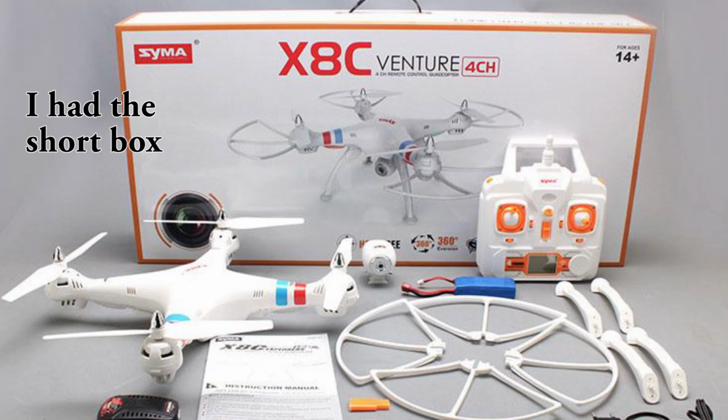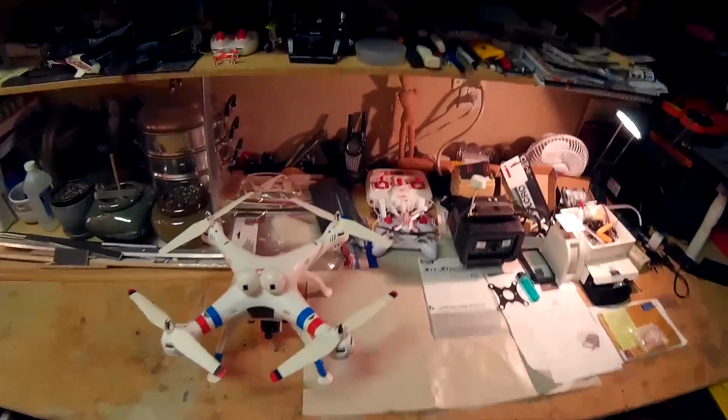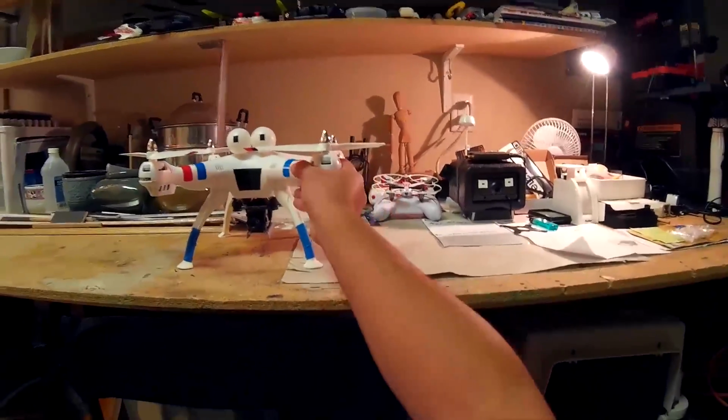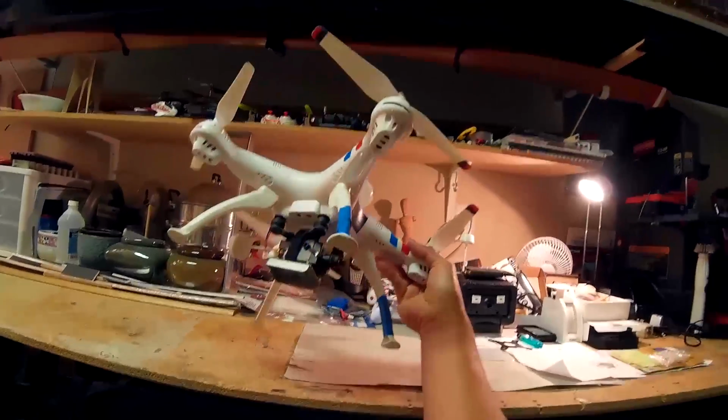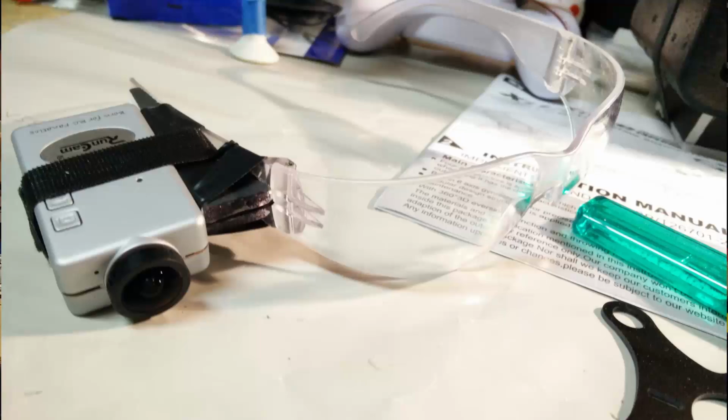Syma, whatever, X8, X8c. It's a large toy quadcopter which mimics the DJI Phantom, which obviously it's not, but you know, it's $100 or roughly so much. Now, obviously, this guy here has been heavily modified. Got FPV going on here. It's a mount for a Runcam, which I'm actually using to film this as we speak.